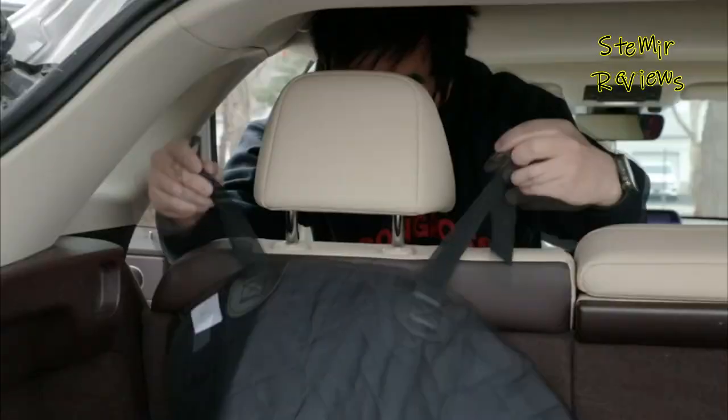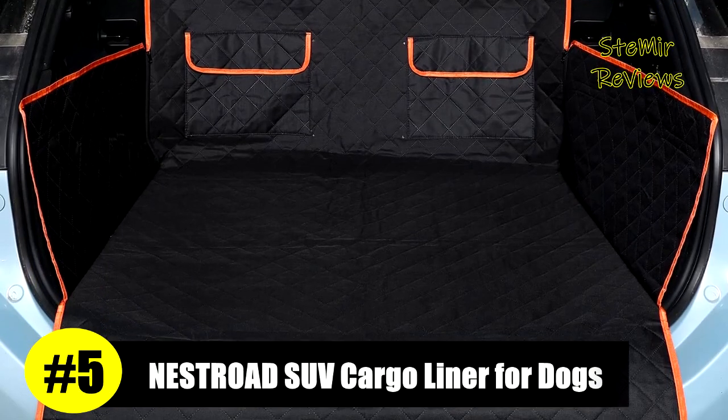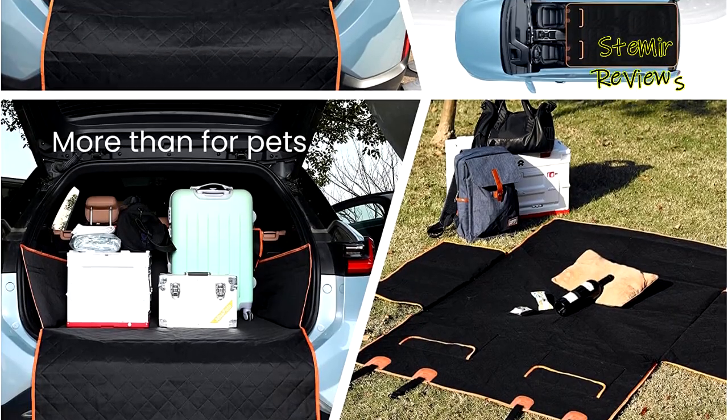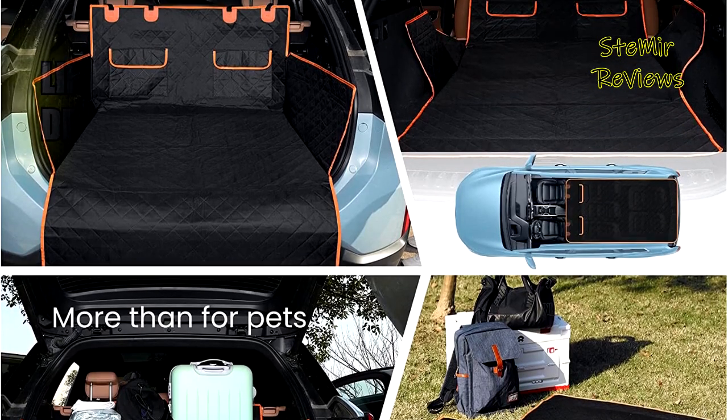Let's explore premium tail lights together. After a rigorous evaluation process, the NESTROAD product has successfully secured the fifth position. NESTROAD cargo liner cover for SUV measures 65 by 72 inch.